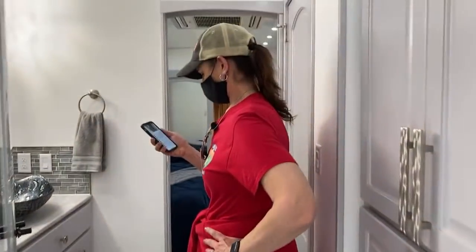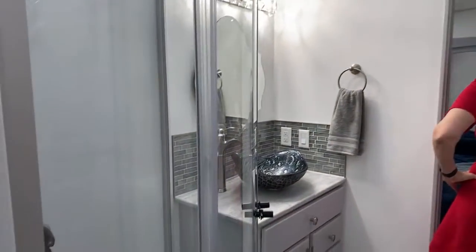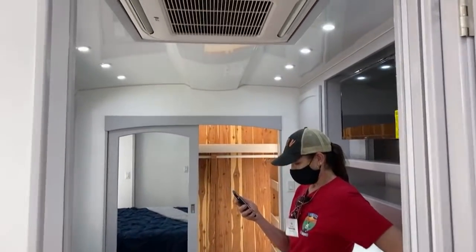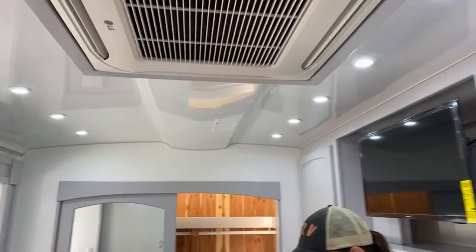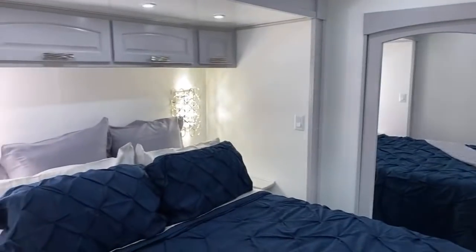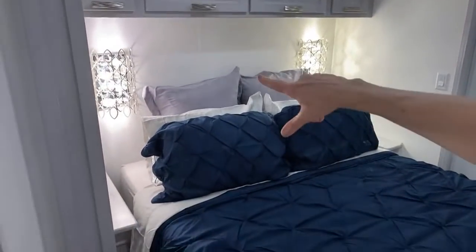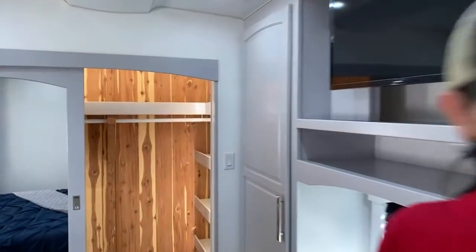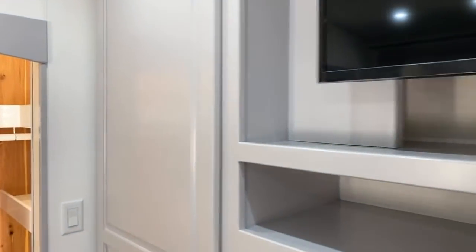All right, you walk in immediately to the right, you're in a bathroom. And then you're up in the bedroom. Now these are aluminum ceilings. These things you can't find used because they literally last a lifetime. This is like New York City style. Yeah, this thing is insane. This is all tiled out. This is not fake vinyl tile. This is the real stuff.